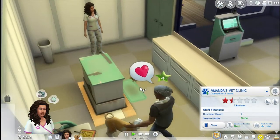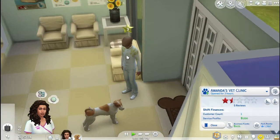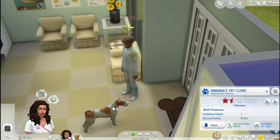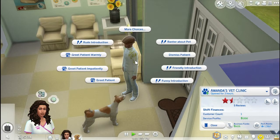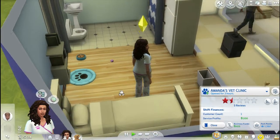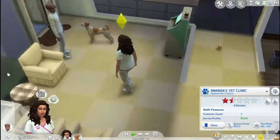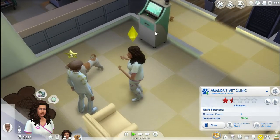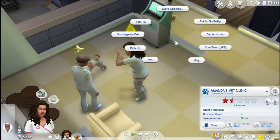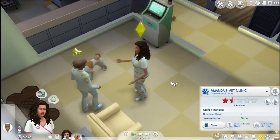Okay, we have a new patient here. Jackson has a Snags with him. Let's greet the patient. What are you doing? Lila, don't sleep in the middle of the hallway. My dog, okay, it's a checkup. Cool.